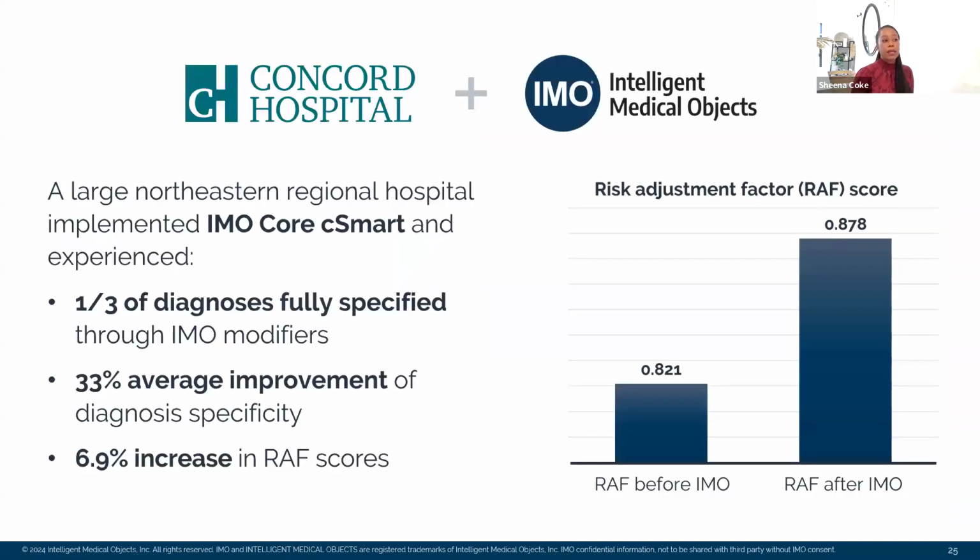And there's quite a bit of evidence to back this up. Here's a study conducted by a Cerner site that implemented IMO Core and experienced a 6.9% increase in RAF post-implementation, attributed to a marked improvement in diagnosis specificity, upwards of 33%. And we'll dive more into the impacts of optimized coding and specificity in a bit, but for now, I'll hand things back over to David to talk a little bit about some of the challenges common to both payers and providers.